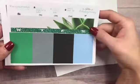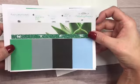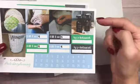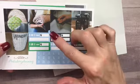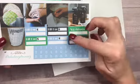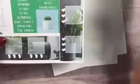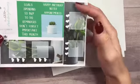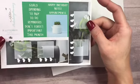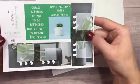And then the 8th is International Literacy Day. 9th is Grandparents' Day. 18th is Cheeseburger Day. 22nd, first day of fall. And then here's some full boxes to fill in with some cleaning, dishes, folding, more dishes, laundry, and then the cleaning bottles. Then she also gives you appointment, bill dues, 4 bill dues and 2 appointments, and then your date dots. And then here's your sidebar with happy birthday notes, appointments, another full box, goals, spending, to buy, to do, reminders, don't forget, important this month, and then September 11th, remembrance for 9/11. So that was the cleaning one.